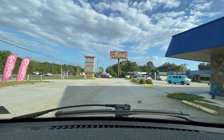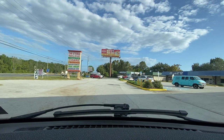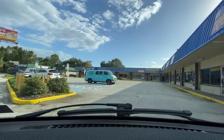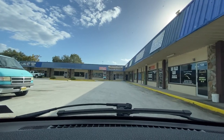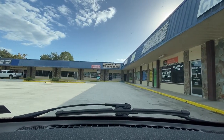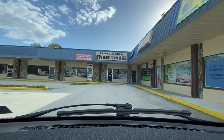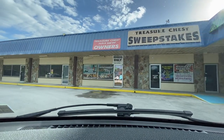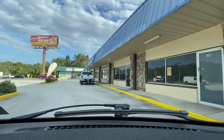We got car stereo services, truck and ATV, Corner Cafe, massages, sweepstakes, THC hemp, American tint services. So this is like a little plaza with several more businesses. Treasure Chest has a new owner. Senior Fun Center right here in front of us. Entertainment only, great prizes. Maybe they play like bingo, things like that for the older folks who want to socialize and whatnot.